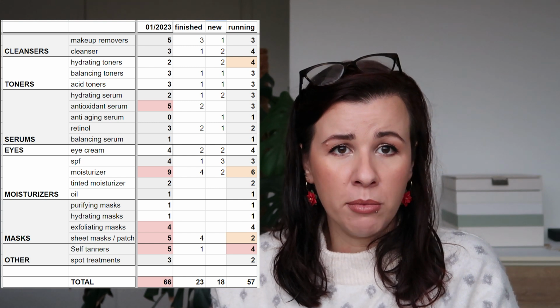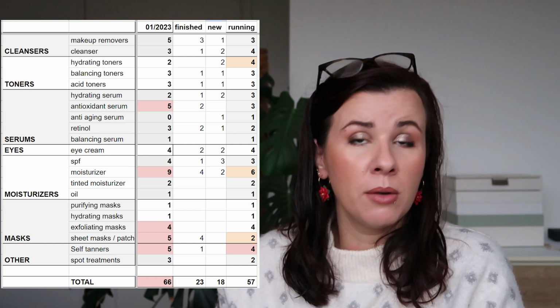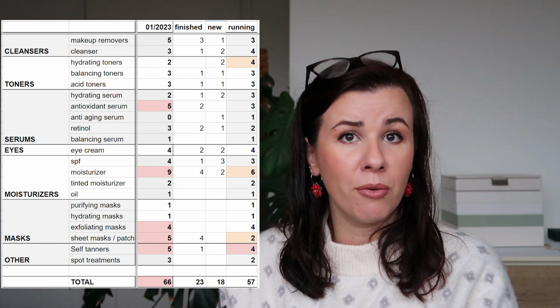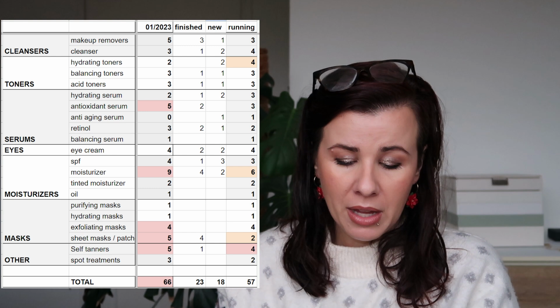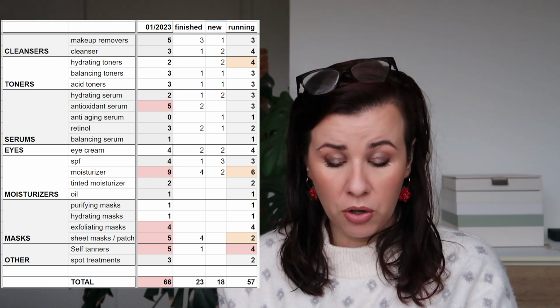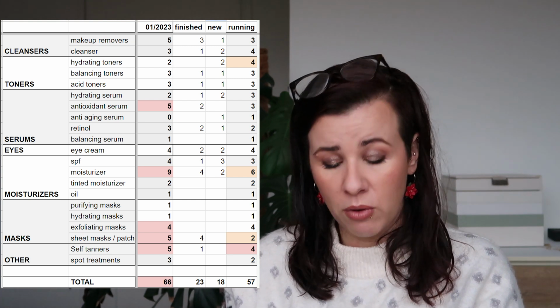That's a better number for me, and I still, as I said, 1 in, 1 out, 1 in, 1 backup is what I would like ideally in my skincare, but I'm happy to have gone from 5 last year to 3 this year. That's really the way I wanted to see it go at least. Anti-aging serums, I didn't have any and I bought 1 new one. And those are different, let's say, from retinols.